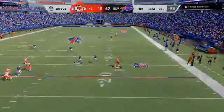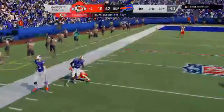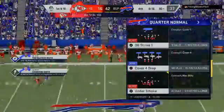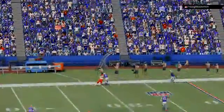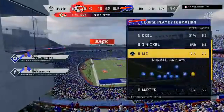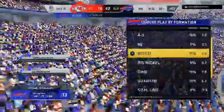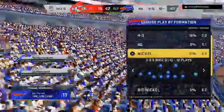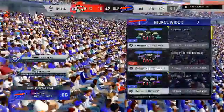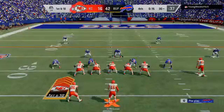Eluding the pressure right. Now a desperation throw deep downfield. And this will be caught at the 30. An outstanding pickup there for the Chiefs. 41 yards. The Chiefs will use the first of their timeouts as it'll come with 15 seconds to play in the ball game. So the big play has them all the way down to the 30 now for 1st and 10.